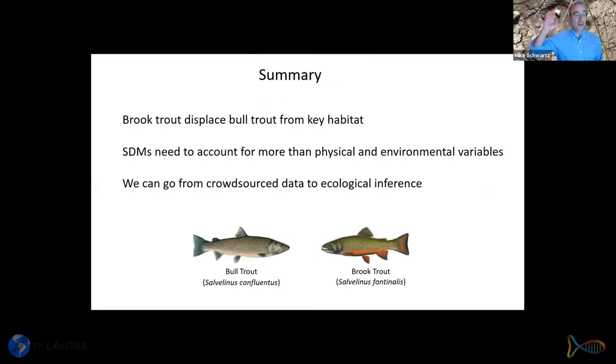And what I think is important for anyone that's not necessarily interested in this system is that our species distribution models that we build from our environmental DNA need to account for more than just physical and environmental variables. Okay, it's also fun that we can go from crowdsourced data that we're using multiple partners to collect, to big ecological inference on how species are interacting with one another.